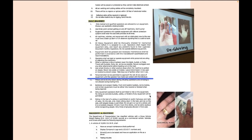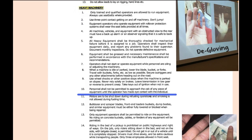Okay, let's talk about heavy machinery. Only trained and qualified operators are allowed to run equipment, and always use seat belts where provided. You must beep the horn prior to moving any piece of heavy machinery. Use the 3-point contact, just like in ladders. You don't jump off. You use 3 points of contact. Equipment operators who operate equipment with rollover protection systems, you have to wear your seat belt at all times. Again, beep your horn before moving. There should also be a backup alarm.